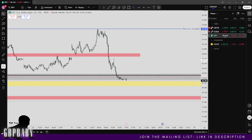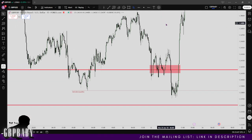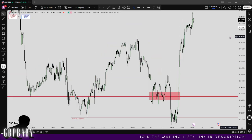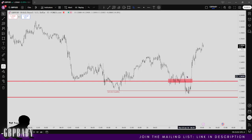Let's go on to GBP USD, and make sure you have watched yesterday's video if you haven't yet, and you'll see GBP pretty much on the same thing. So obviously we were anticipating the pound to eventually run out this sell side liquidity. However, we didn't get much of a rally at all. It came down, ran the stops, and then aggressively traded to the upside.